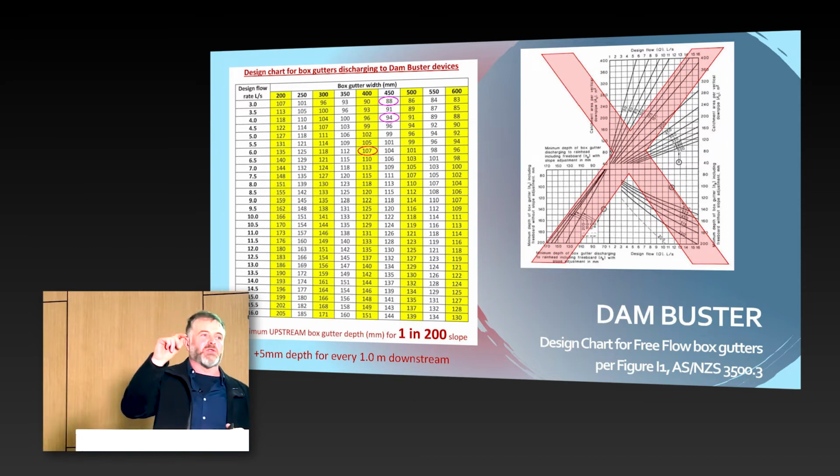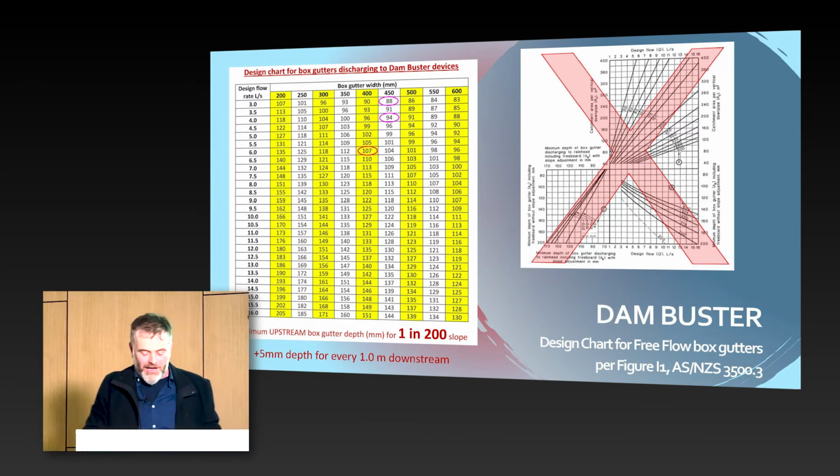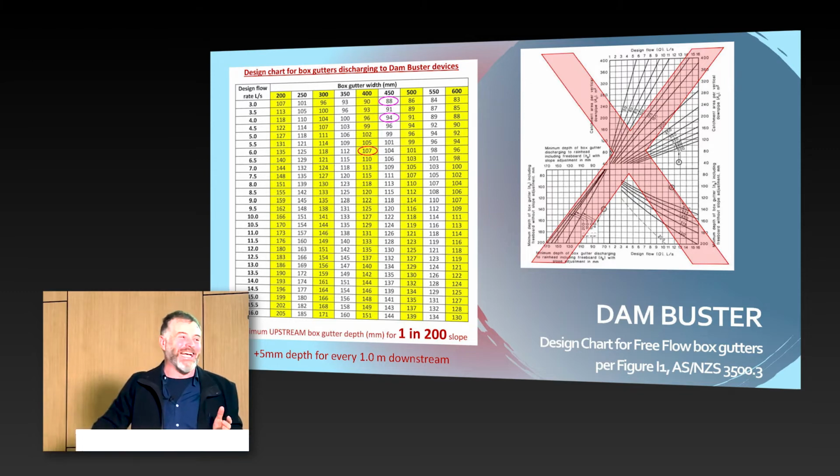Now, I'm going to ask a little straw poll here, basically. What's the minimum depth of a box gutter? 75 millimetres. HB39 in action, isn't it?